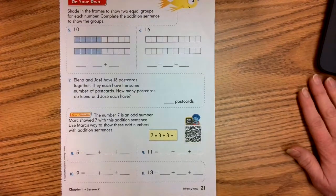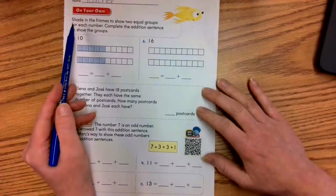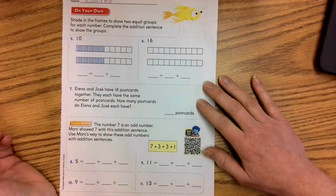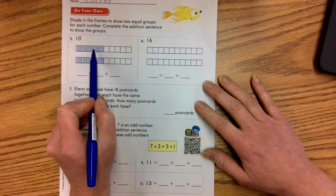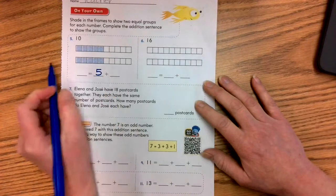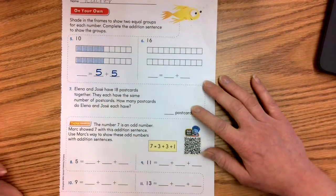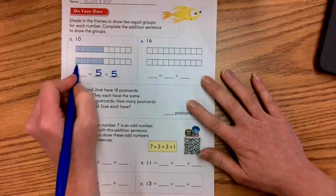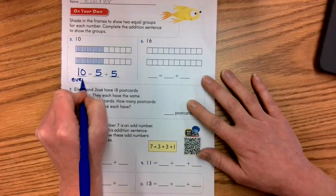Now that you're finished with page 20, look at page 21. Notice that you're going to shade in the frames to show two equal groups. So how many are shaded on the top? 5. How many are shaded on the bottom? 5. Here's a doubles fact. The sum is 10, and that is an even number.